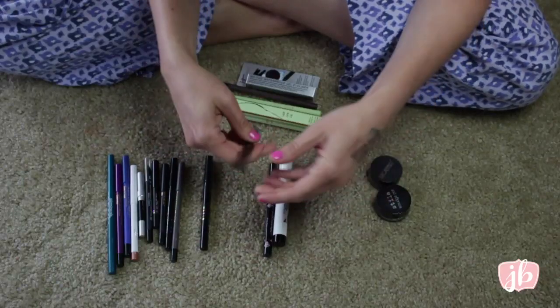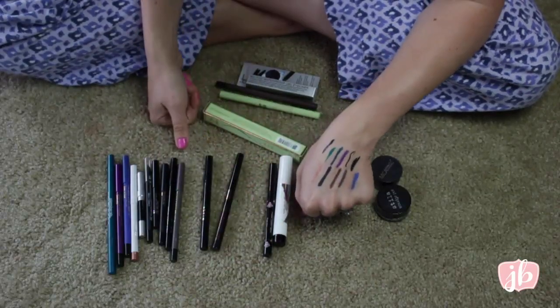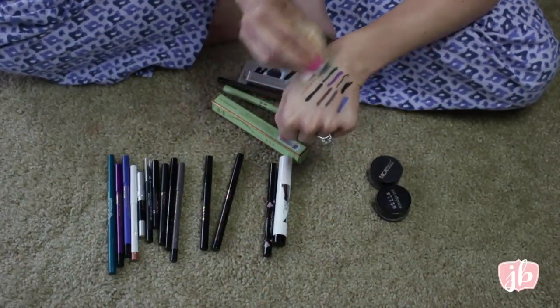This is the Scone Tattooed Liner. You guys, this stuff does not come off. It's incredible. So I'm definitely keeping that. I feel like I should wipe it off now before it stays on forever.